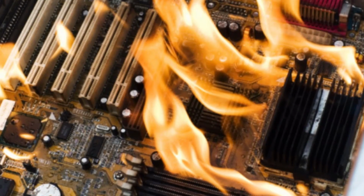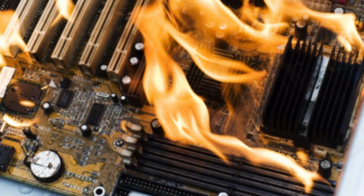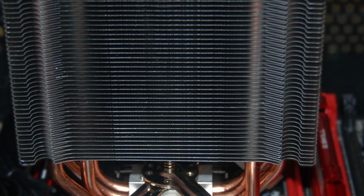CPUs tend to heat up when they're being used more, meaning it requires a lot of cooling. To remedy this, we have a Cooler Master Hyper 212 Evo air cooler, which provides the CPU with cool air to keep it from overheating.